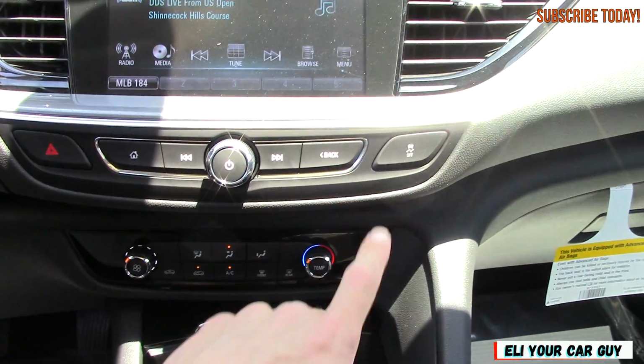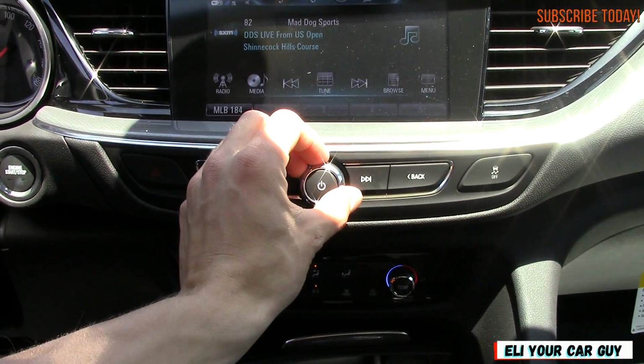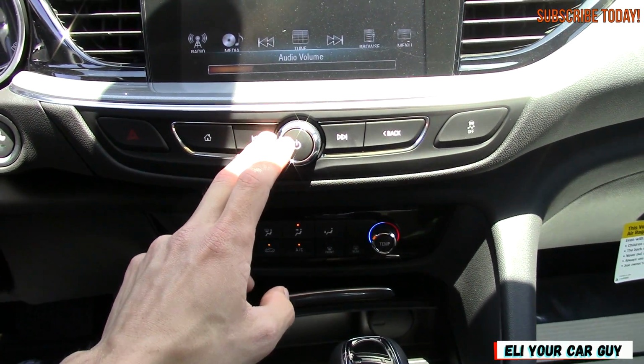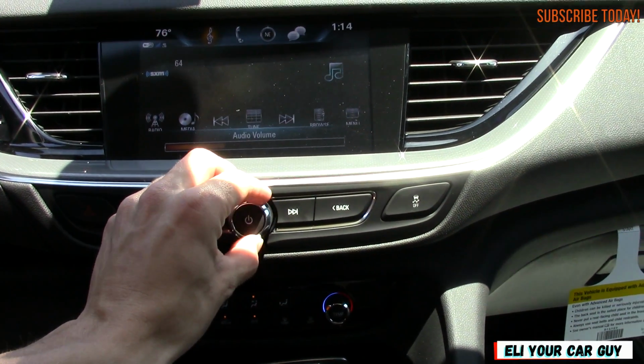Park assist, traction control, hazard flashers, audio controls, and it does have the Sirius XM radio. Very nice.